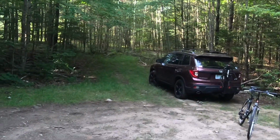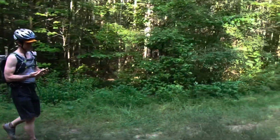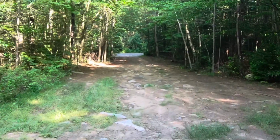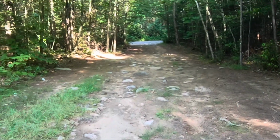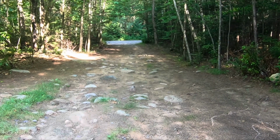So the parking lot is just an open area, and it's off of a gravel road. The road is in good shape, but this little blurb right here, the road is down there. This entrance, I don't know how well it translates, but it is not really suitable for low clearance vehicles.